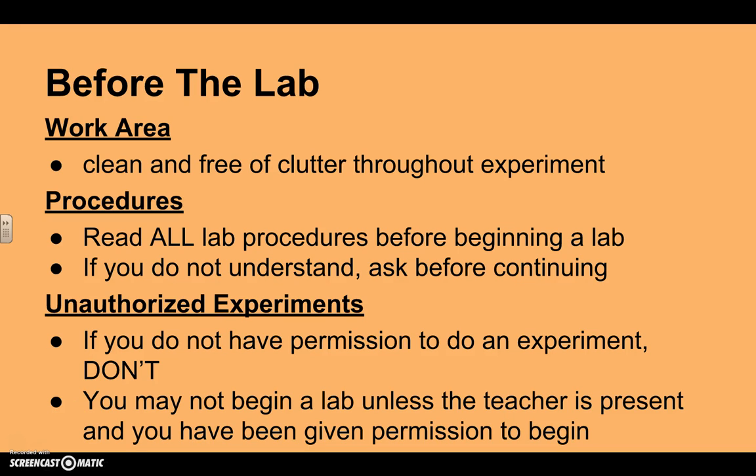If you don't have permission to do an experiment, don't do it. Unauthorized experiments can be risky and dangerous because your teacher and those around you may not know the risks that they need to be watching out for during the lab that you're conducting.